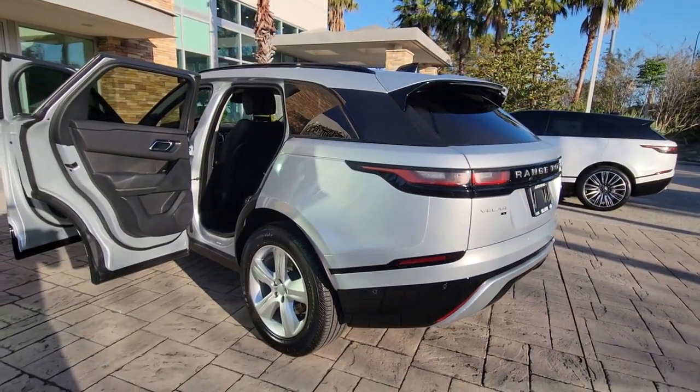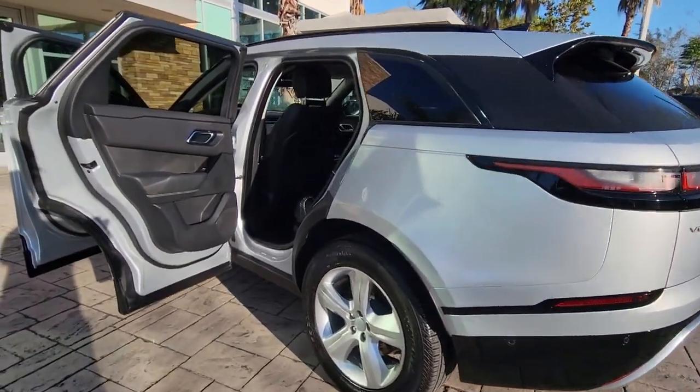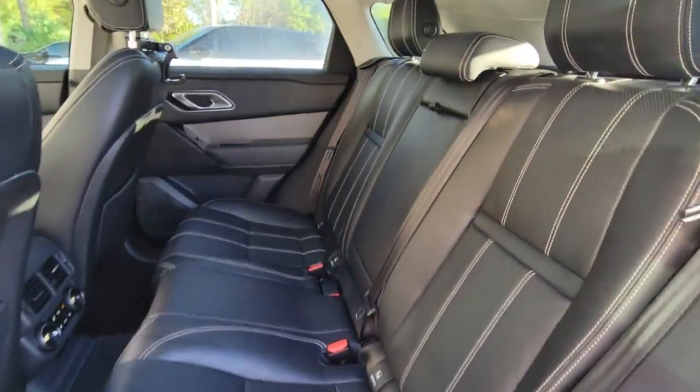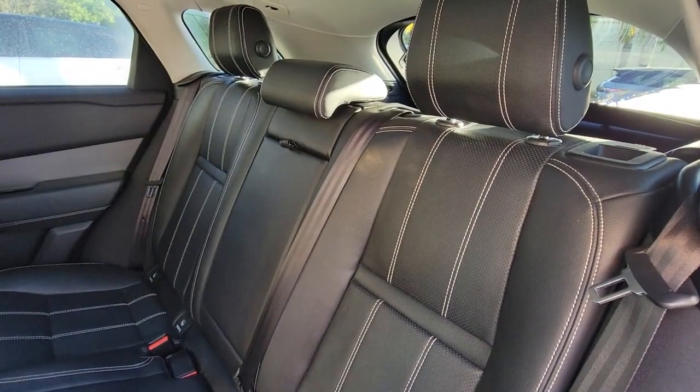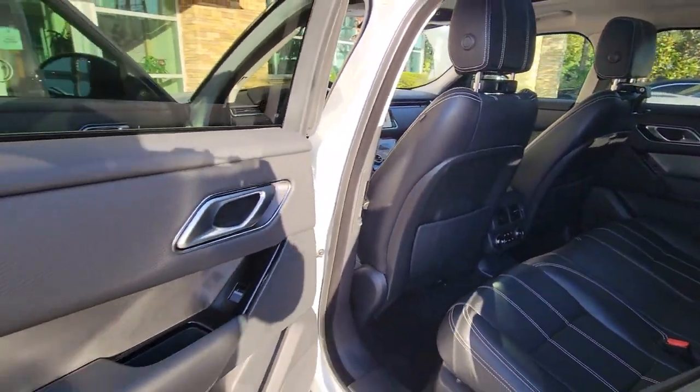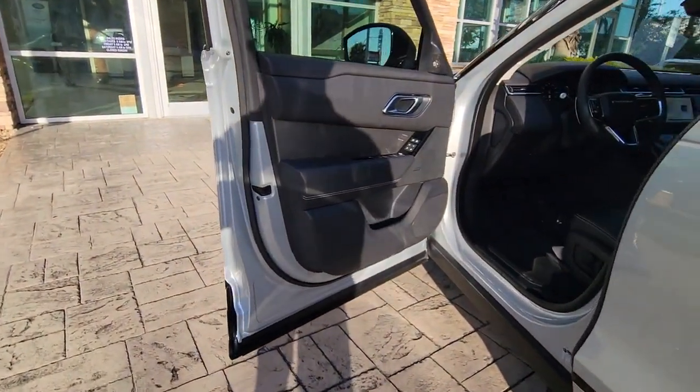These are just some of the great options this vehicle comes with: panoramic roof, navigation system, keyless entry, sun moon roof, four-wheel drive, power liftgate, remote engine start, keyless start, power passenger seat, satellite radio.